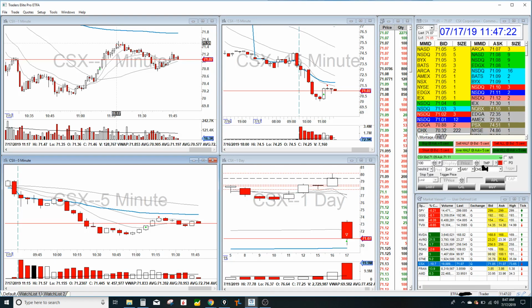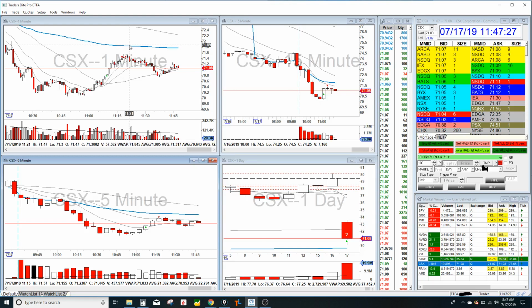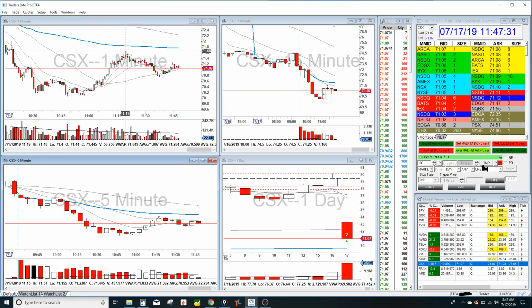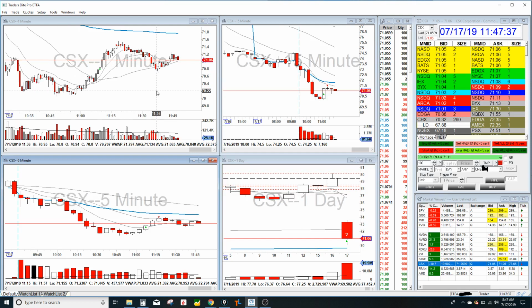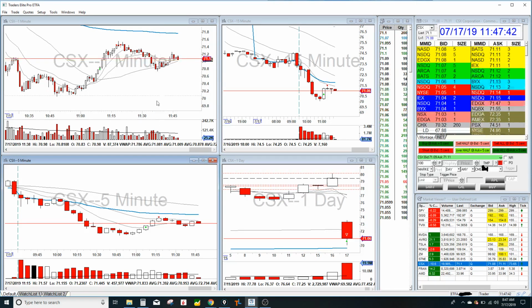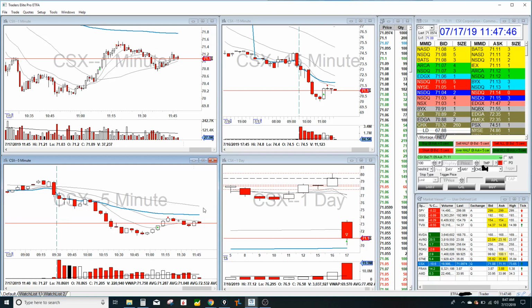I took a partial here, and this is where I started to get greedy. I started to tell myself while I was in this trade that I want to get the VWAP. Had to remind myself, you got 2 to 1. You already had an amazing day. Let's close up shop. And I just took the remaining shares off here. So nonetheless, I had a pretty decent day, and the watch list that I had was pretty good.